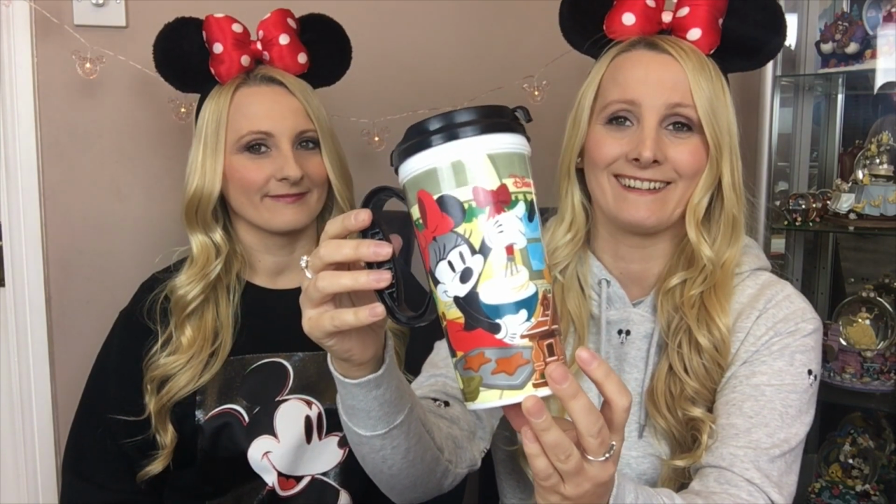We had two, and they came in really handy for our morning coffee and refillable soft drinks in the day as well. So these, including tax, were just over $20. I think if you were on the free dining plan, which we are next trip, we would get one of these for free anyway. But I think $20 is more than worth it. Yeah. And it's really nice to have a Christmas one, because it's probably going to be the only time we go at Christmas.